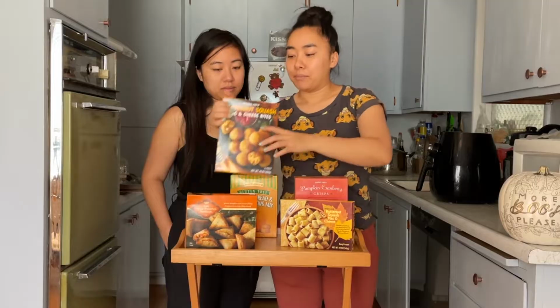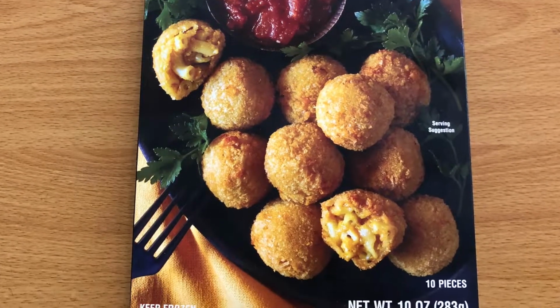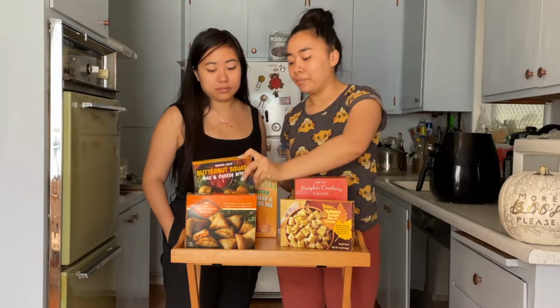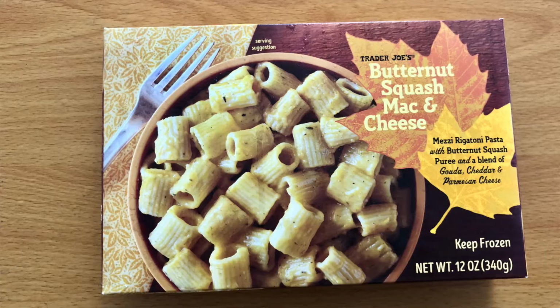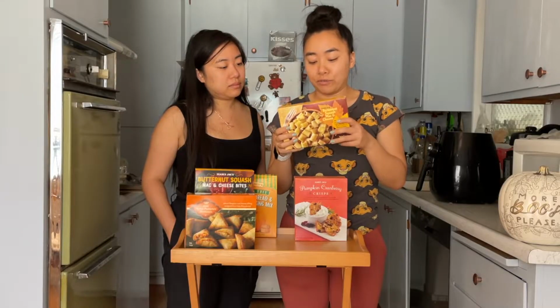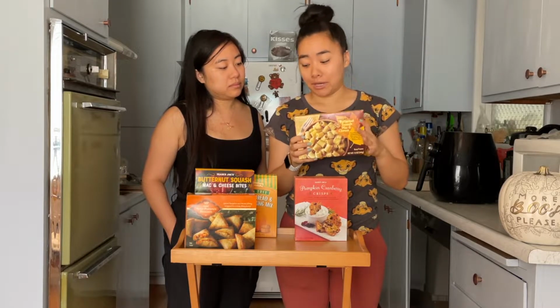We have a butternut squash mac and cheese bites, which are going to be perfect in the air fryer. We've already made the normal mac and cheese bites in the air fryer, and that came out super good. And then we have this butternut squash mac and cheese, which is just the normal version mac and cheese. I love mac and cheese, so I'm very intrigued on how they made this.